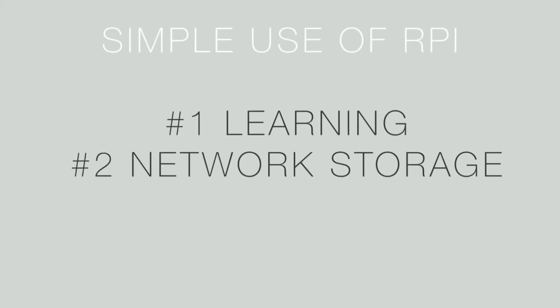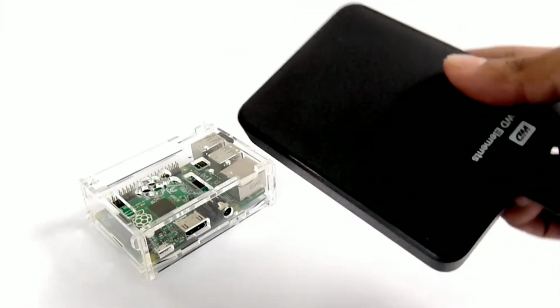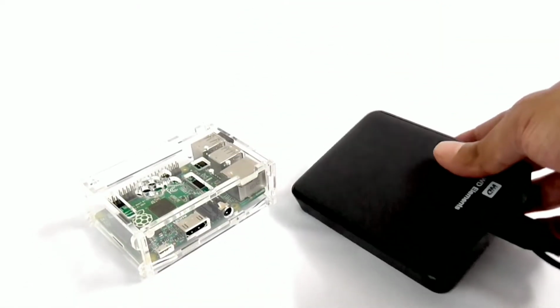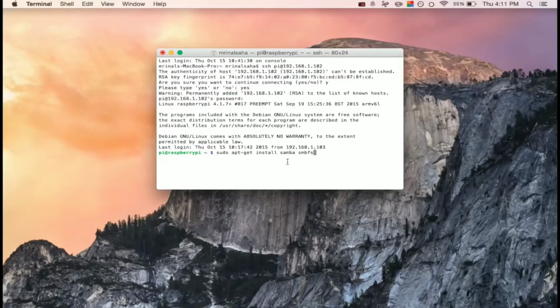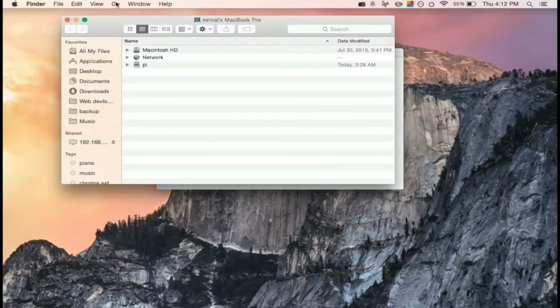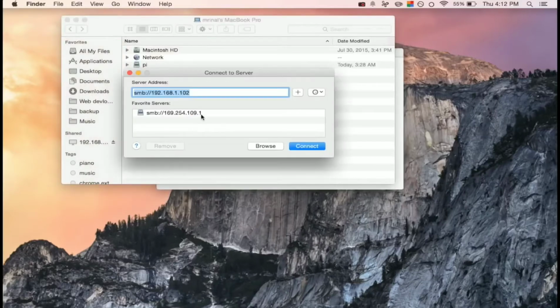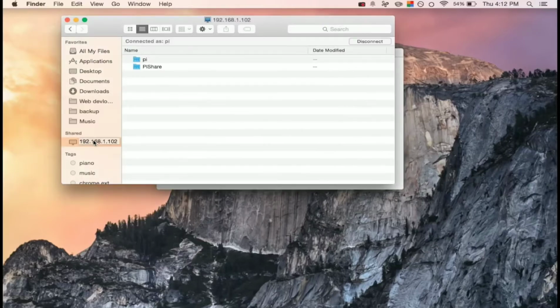Second, use your Pi as a network storage device. Say you have an external hard drive whose content you would like to access from every device on your network. So simply mount your external drive on the Raspberry Pi and install Samba on it. And from now on, you will be able to access your Raspberry Pi from all the computers and smartphones under the same network. Now me personally, I have been using this setup for weeks and everything works flawlessly.